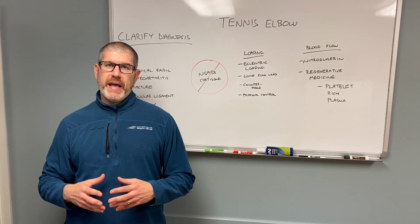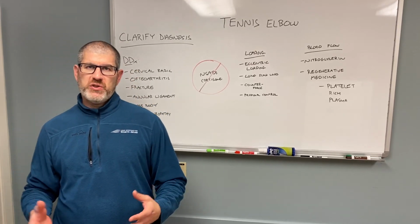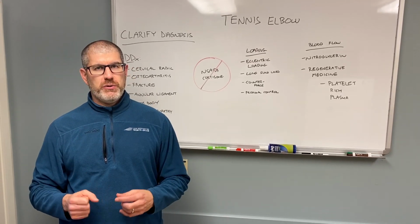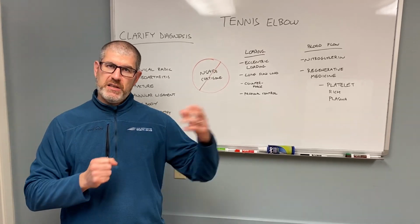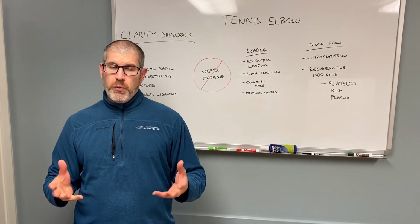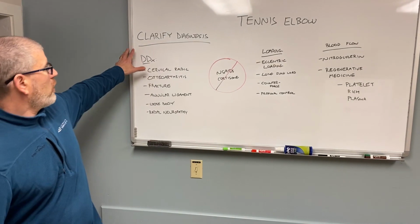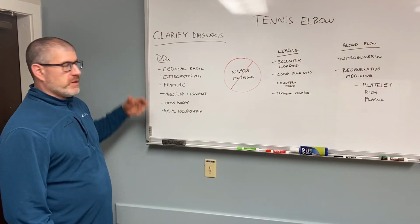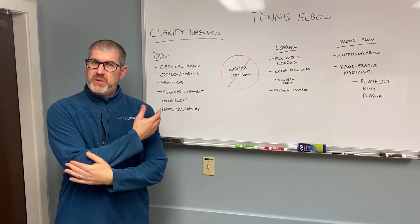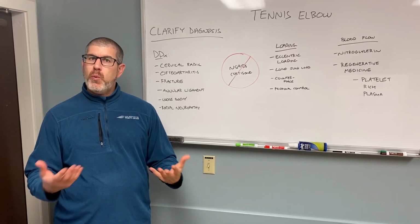So when we think about how do we handle people with tennis elbow, I always say the first thing we want to do is the 3Ds, which is going to be data first, diagnosis second, decision third. And one of the important points we want to not skip over is, are we actually sure about the diagnosis? So this is going to be the term differential diagnosis. If somebody comes in with pain on the outside of their elbow, what else could it be?